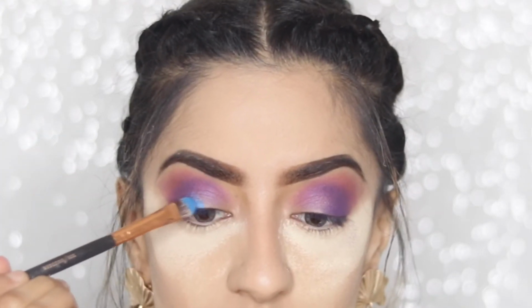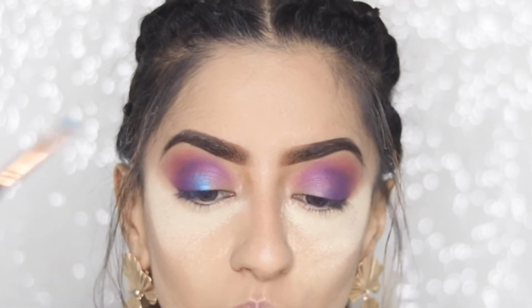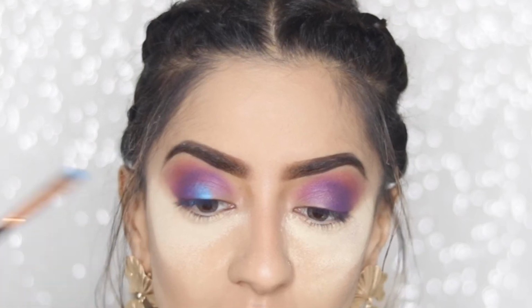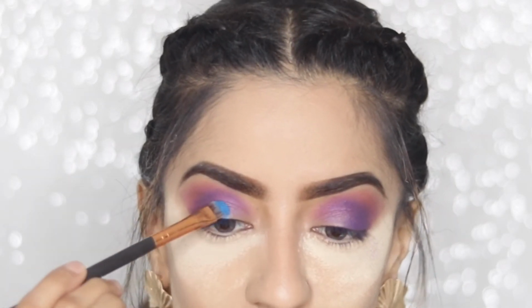This colour is stunning. Wow, can you see that? I didn't even have to put down concealer. That is stunning.